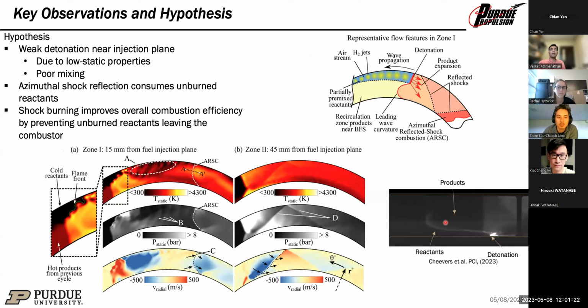Yes, that's the one. If you look at, for example, this premixed straight channel detonation, they have a spark here and then they start off a deflagration flame, and then they set off a detonation in the other direction. That's a feature that is observed even in a simple straight premixed detonation, straight channel detonation.